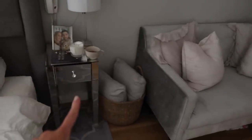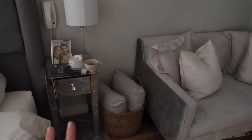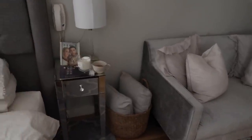And then for the side table, got my coffee here, I want to change these to wooden, and then have the lamps like a bigger, thicker base, kind of like Restoration Hardware vibes. Just do a little bit of changes in here.